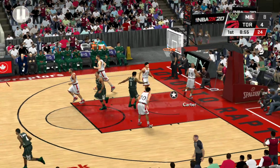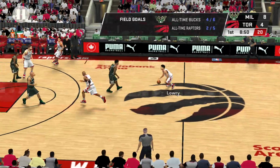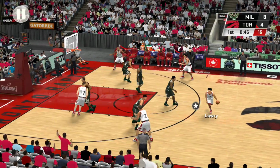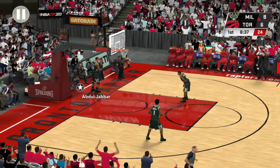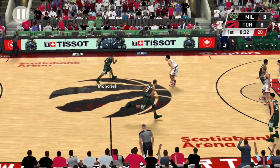Inside shot, and there are the Bucks with another bucket. It is so hard to contain him. He just seems to get it done however he has to do it. Here's Valanciunas. Shot from 6. That falls. Nice feed that time from Kyle Lowry. He's got 6. Milwaukee in the lead.